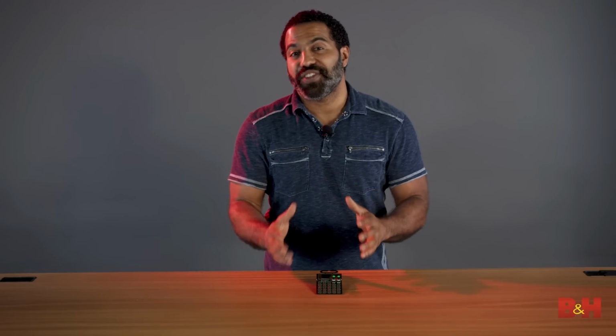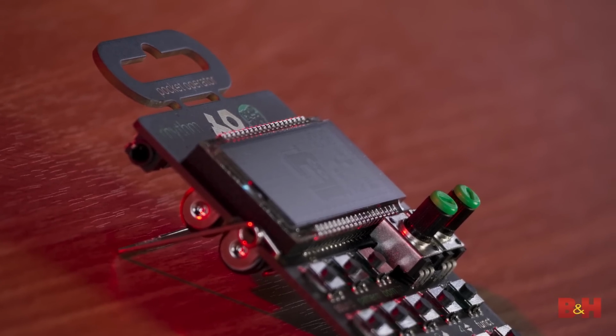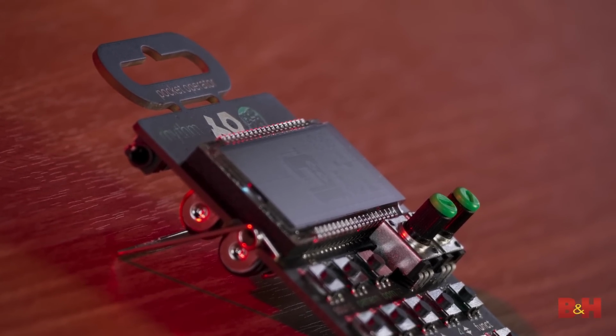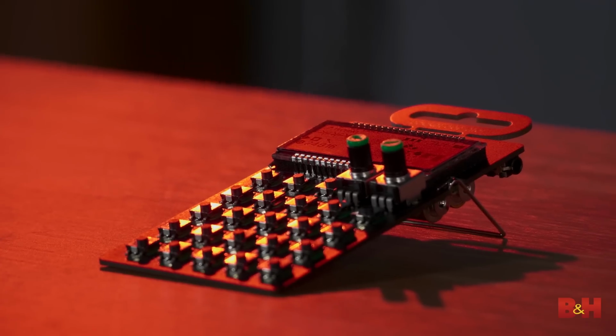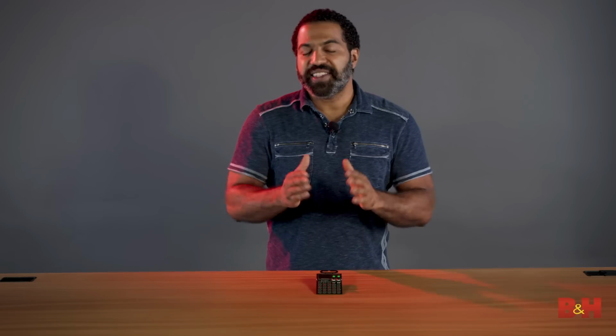These things are really fun to use. They've got an animated display, which makes it really easy to see what's going on when you're making music, and all the buttons pretty much make sense. Once you get to know how to use one pocket operator, you can apply that knowledge to all the other models. Let's take a closer look at this one.